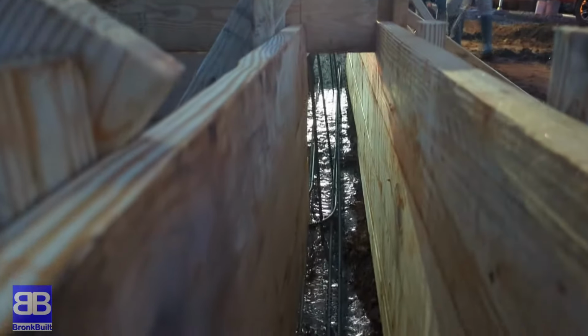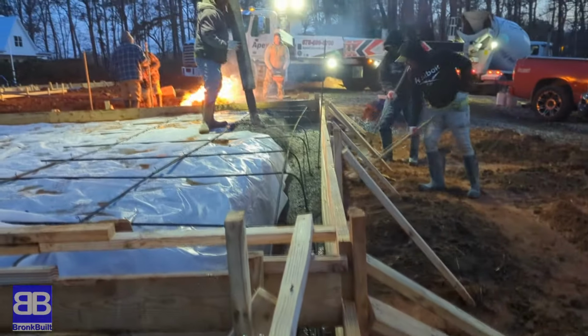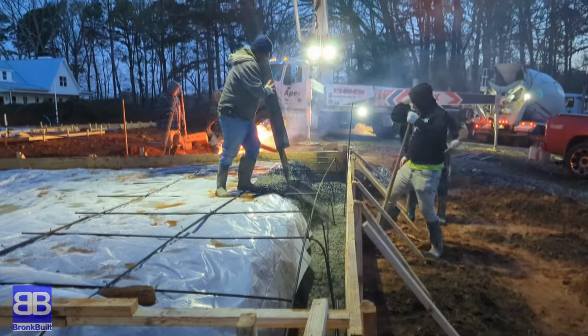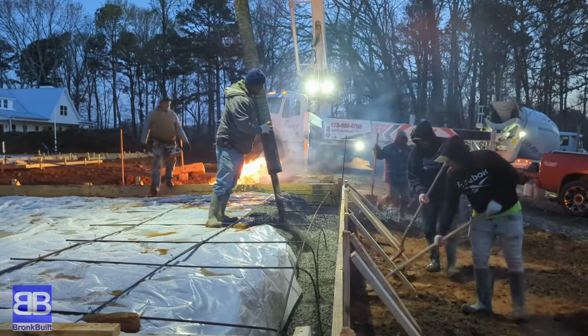Because of the grade, this portion of the footer, which is the side wall to the garage, is getting an extra deep footer as well as a wing wall. Here in Georgia, we don't get extreme cold, so we don't have to go too deep to get below the frost line, but this section is a good couple of feet or even a bit more.